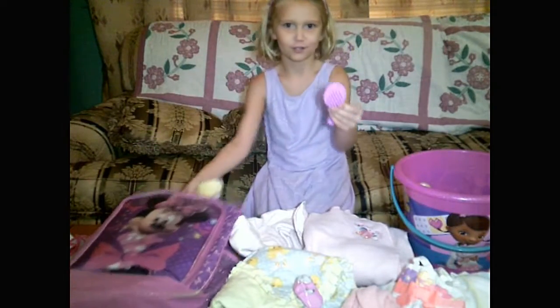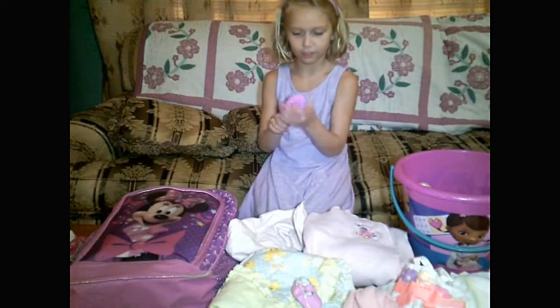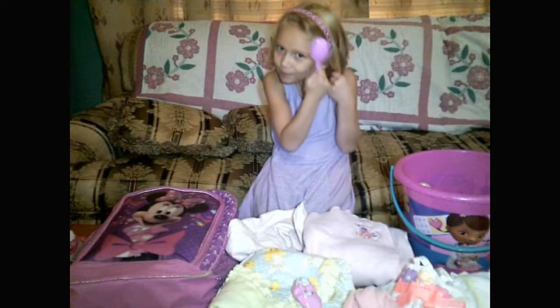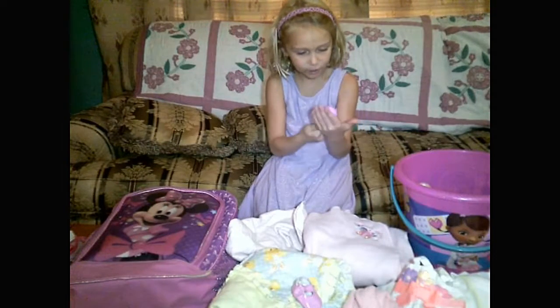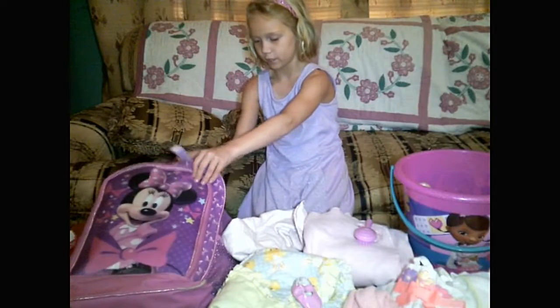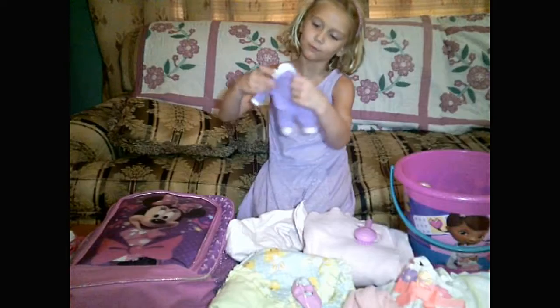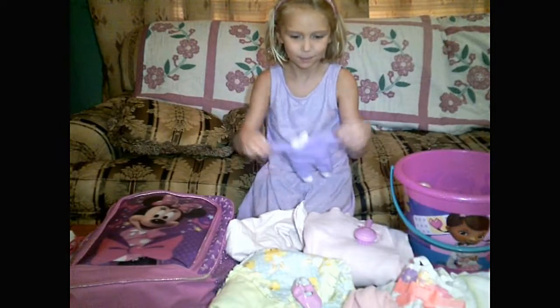Oh! Back in there, so you can see that. It's a brush. Where's your head? Well, it's from a Doc McStuffins set. And what we have, I got something. Oh, it's a little purple little baby doll dress. Jammas.